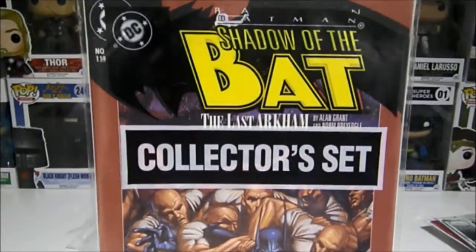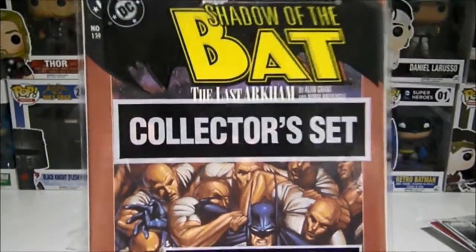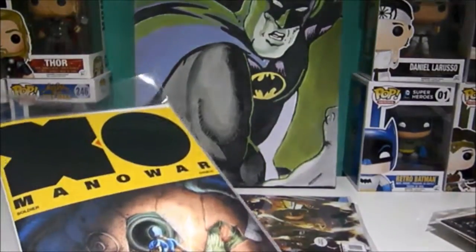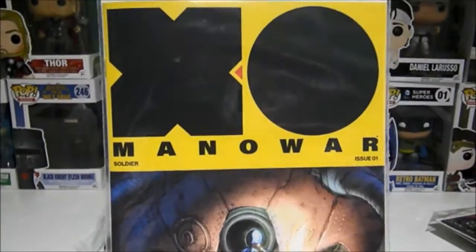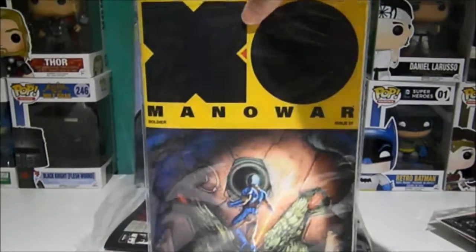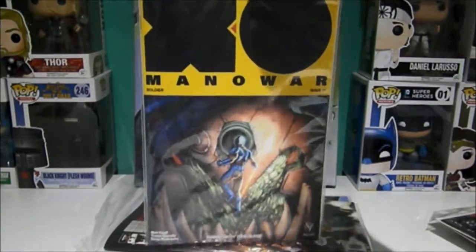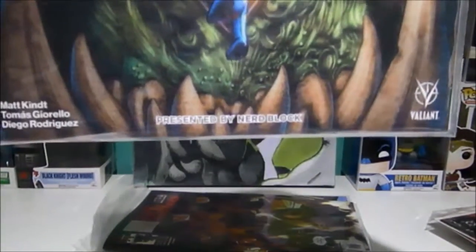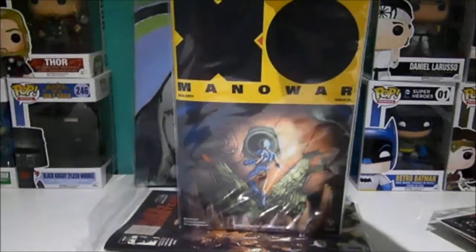Victor Zsasz, or Sars, or however you say his name, is in first appearance. And then the following is from the comic block, so the new X-O Manowar #1. These are comic block exclusives. They put Nerdblock on the exclusive sign, but you get it in the comic block.